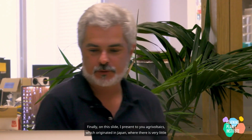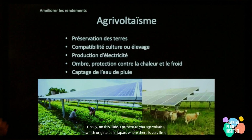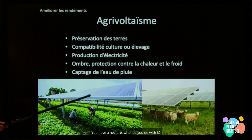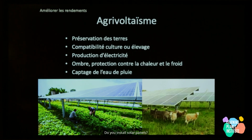Finally, on this slide, I present to you agrivoltaics, which originated in Japan, where there is very little land and they have tried to optimize space to the maximum. It most likely originates from a reflection on the disagreement of use that can potentially exist. You have a hectare, what do you do with it? Do you perhaps grow something? Do you install solar panels?